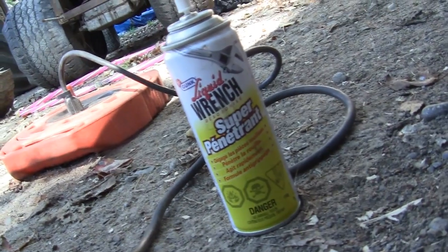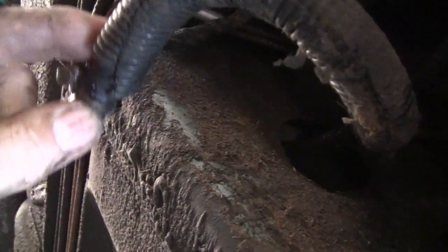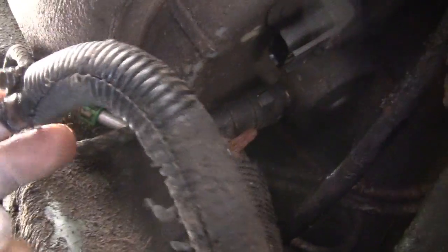Okay, I sprayed some liquid wrench on here on the clamp. Any of the bolts you have to take off, do the same thing. Worth mentioning, sometimes we get a car with a full gas tank and it won't stop pissing out of the outlet on the fuel pump. Put a bolt in there and tighten the hose clamp up. It'll stop it from pissing all over you.